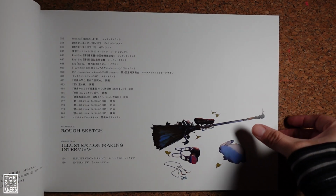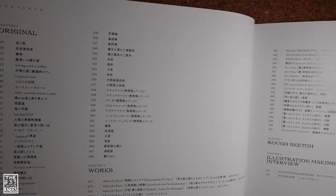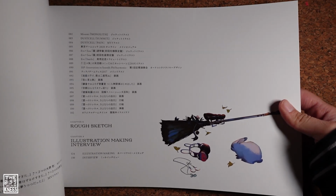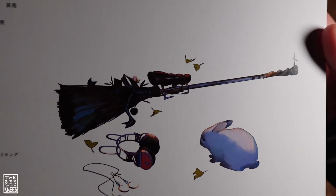This is the index page at the front. I cannot read Japanese, but I'm sure you can use Google Translate to check things out. I did not. Maybe I should have. But check out this cute little bunny and this broom.